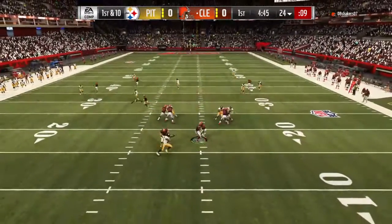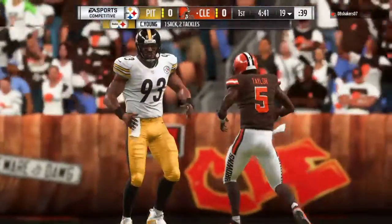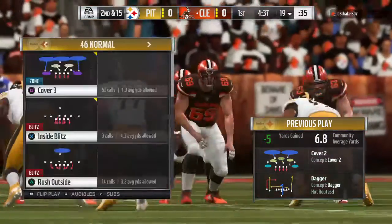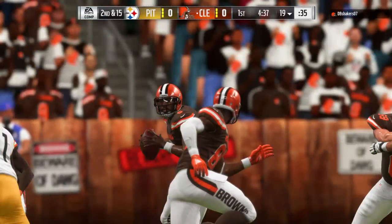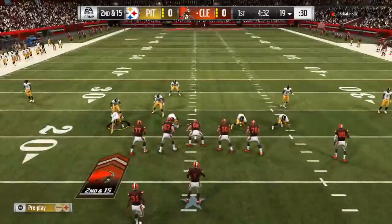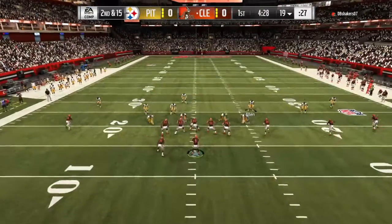On 1st and 10, it's Taylor. And he's going to have to eat this one as down he goes. And that's their first sack of this game, but how about last week? 6 sacks, great coverage downfield, which helped that pass rush. They are really working in sync right now. Coming up now on a 2nd and 15 following that sack.